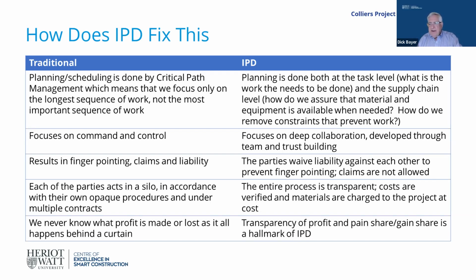An interesting feature of the IPD contract is that the parties waive liability against each other, so nobody can make a claim. And that claims process, if you think about a traditional construction contract, and Ahmad, you can verify this, I'm sure, is that there's a whole cadre of people for every contractor and every trade walking around, following the work around, trying to figure out where they can make claims. Because claims are part of the process of getting the contract right. So we try to get the contract price right up front, so that we don't have that.